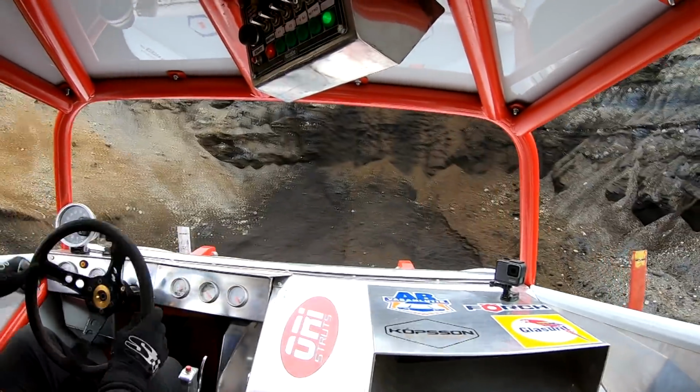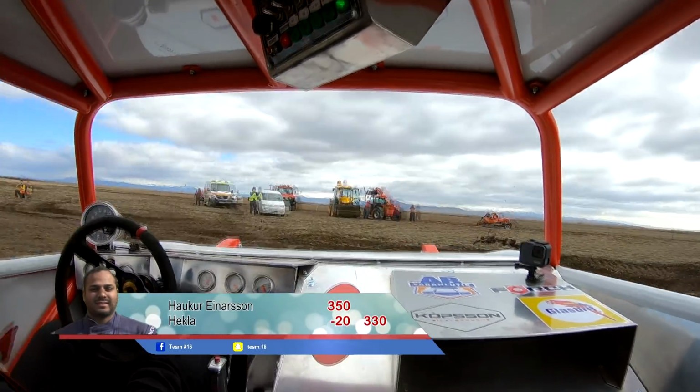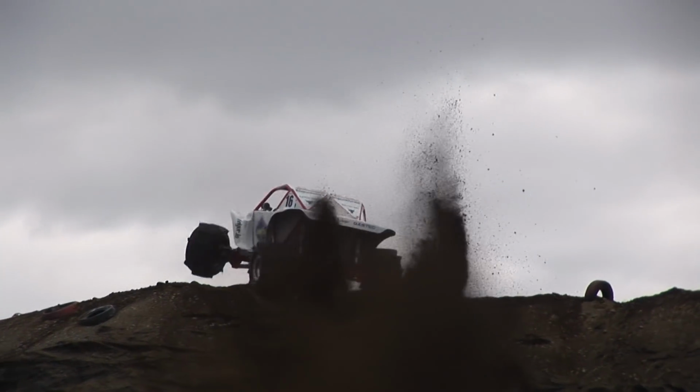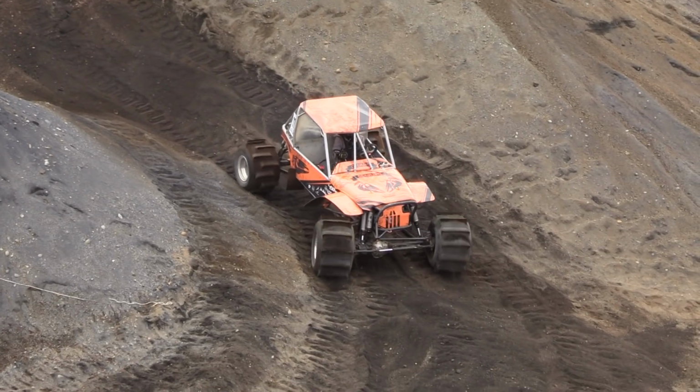Ingólfur and Geir close the gap. Haukur wants to do the same, and he goes for it. And that is Haukur through the gate. 330 points. Look at that. Haukur does well here. Doesn't quite manage to go without penalties, but hey, good enough.